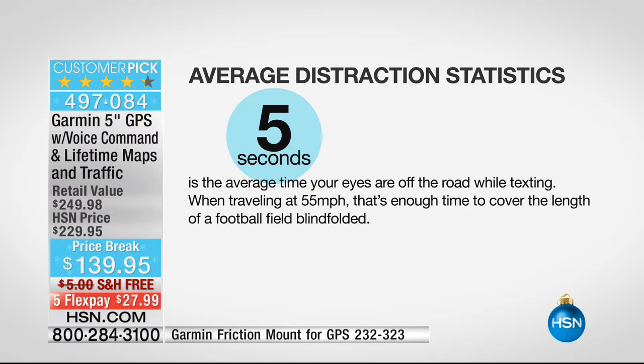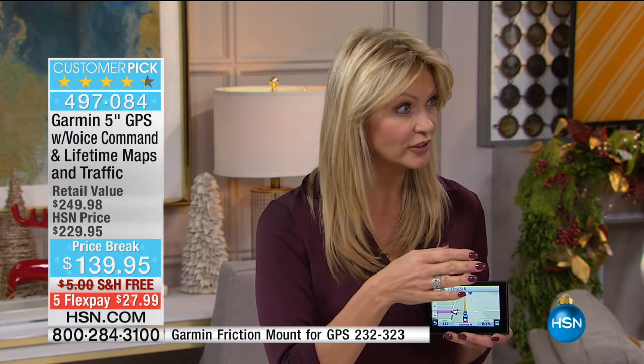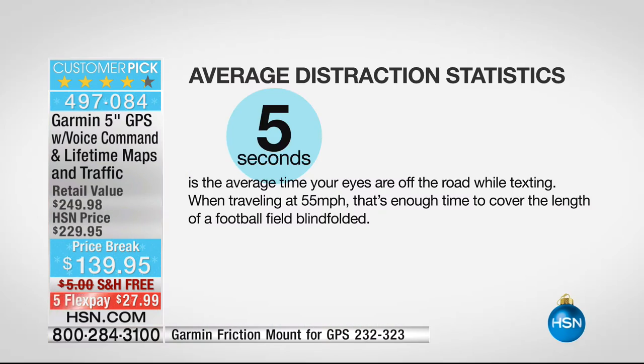So think about this. You're driving along the road. You are going 55 miles an hour. 1, 2, 3, 4, 5. You just went the length of a football field. It's like you are blindfolded. The length of a football field, and you weren't even looking out the window. You can have a cyclist on the road. And where I live, we have deer. Somebody could slam on their brakes.